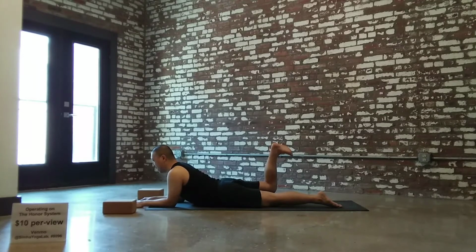Then lift up and down five times. Lower almost all the way down, and lift. Lower, lift, lower, lift is three, lower. Lift this four, lower, lift this five.